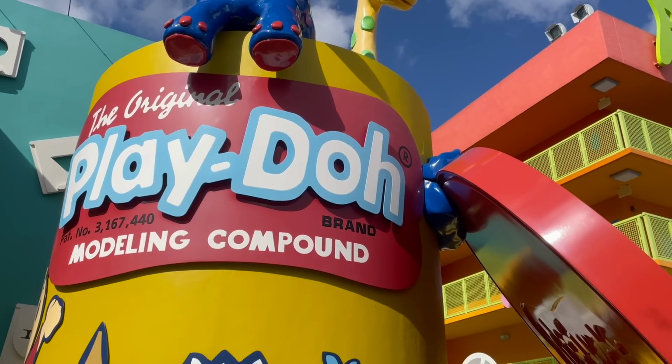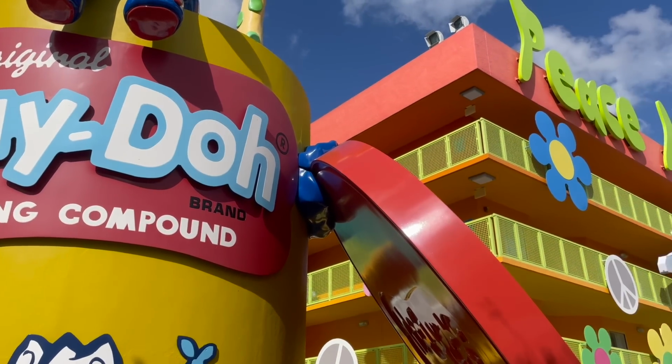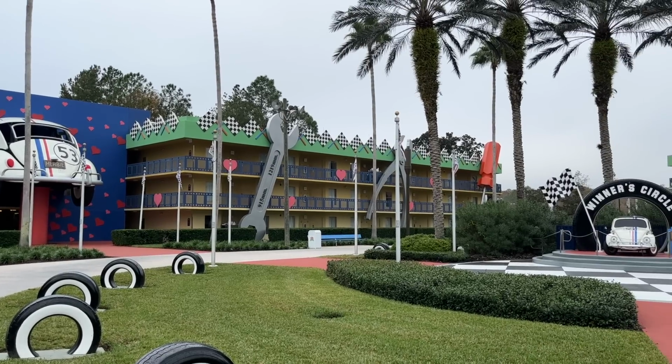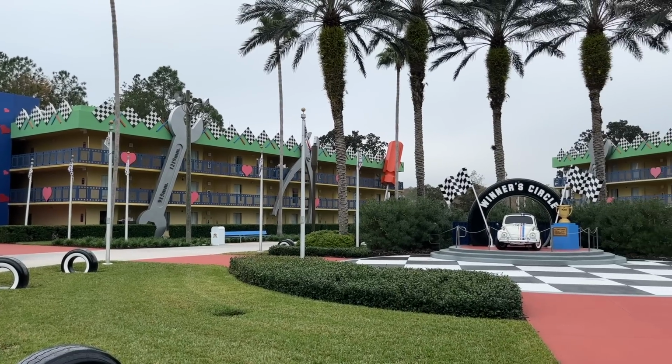For example, Kroger Delivery has just started up in the Orlando area. Kroger may not have stores in the area, but they do have a large fulfillment center, so you can get their groceries delivered to your hotel super easy.